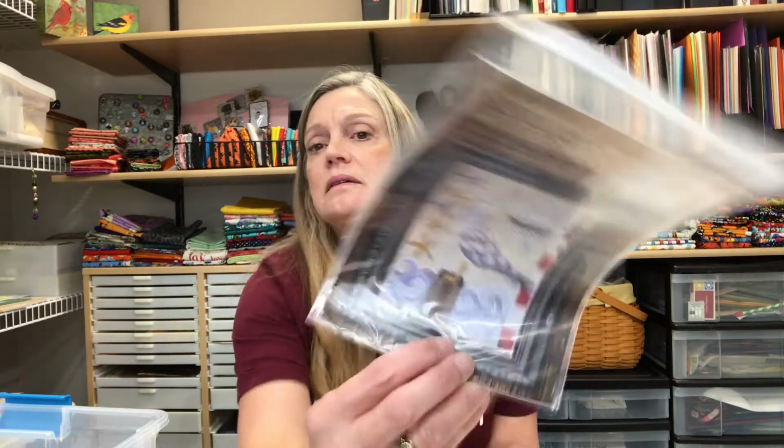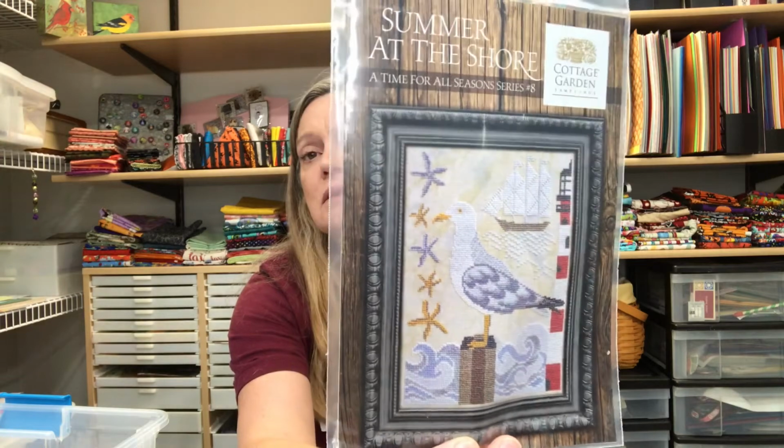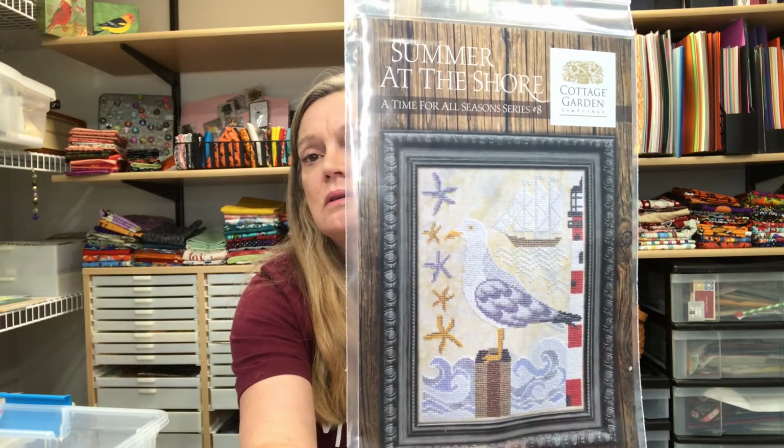Another one from Cottage Garden Samplings is Summer at the Shore, A Time for All Seasons, number 8. This would be so cute in a lake house or beach house.